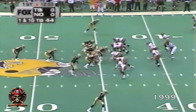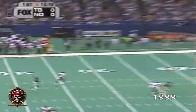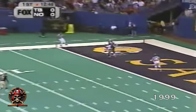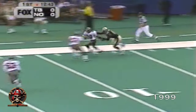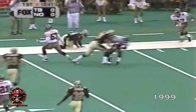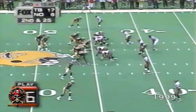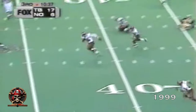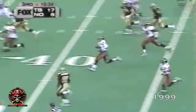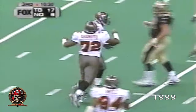And the Saints on offense with Billy Joe Tolliver, quarterback, off the play fake. Wants to go deep. He wants it all. And it is intercepted by the Bucs and brought out of the end zone by Rondé Barber. And he is hammered down. A lot of yards on that pass right there. On second and 25. Intercepted. Derek Brooks is brought down at the 25-yard line.